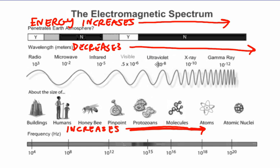Wavelength decreases as you go left to right. You can see the waves right here. That's why I knew I was wrong right away. Large waves and small waves over here. So the smallest wavelength would be gamma rays, and the largest wavelength would be radio waves. Frequency, which is what we're dealing with down here, frequency then increases as you go left to right. Remember, wavelength and frequency are inversely related. They're opposites of each other. So since they're such small waves, they have a high frequency.